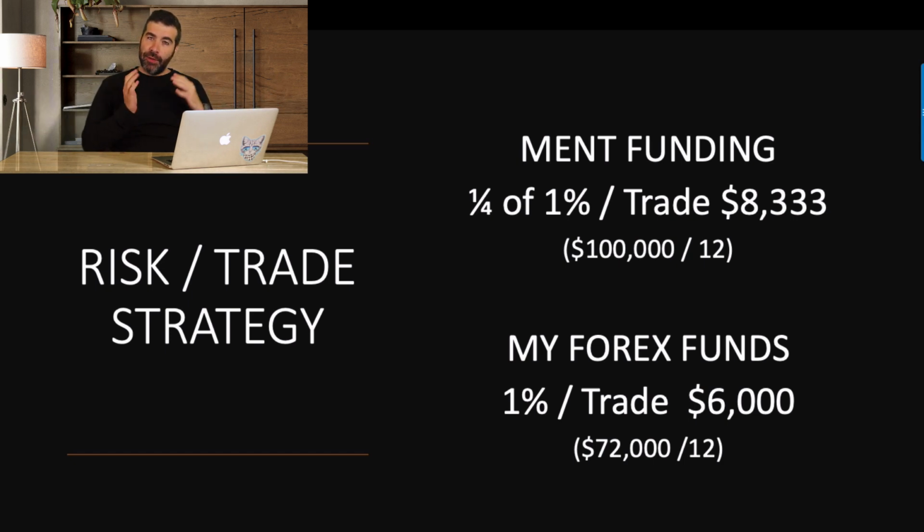So you have to compare that the same way with Ment funding. If you're going to trade Ment funding, you also don't want to be out in 5 trades trading 1%. You want to divide that among 12 trades. So in order to do that, you're only trading 1/4% per trade, which comes out to $8,300, right? And that's $100,000, which is the 5% that you're allowed to lose, right? 5% of 2 million is $100,000, and that's the maximum you're allowed to lose. And you divide that by 12. So if you keep on losing $8,300, 12 times, you're out.